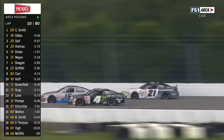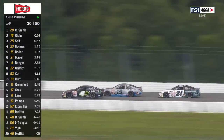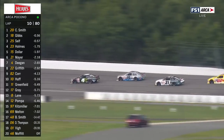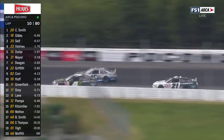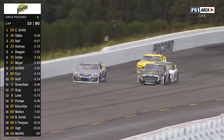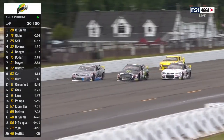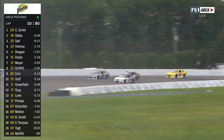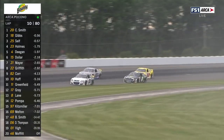So now it is the birthday boy out in front as Haley Deegan gets past last week's winner, Drew Dollar. Look who's in tow, the 21 of Mayer. Yeah, that's a battle for the 5th position. Now Drew Dollar's going to fight back on the outside as they exit the tunnel turn. Sam Mayer's going to look to the inside, and he's going to make it 3 wide. Boy, what a great run by the 21.